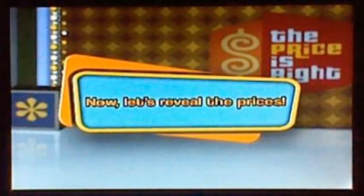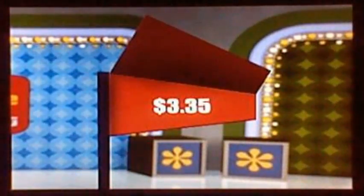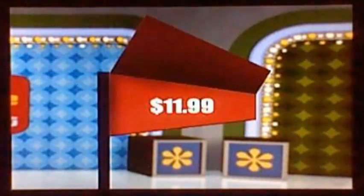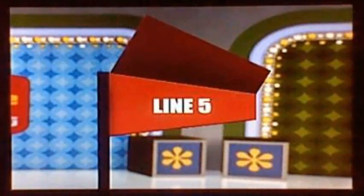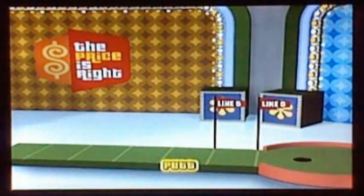Okay, let's reveal the prices of the items in the order you picked. All right, now let's review the prices. The first item, please. Line number one. 69 cents. Yay! Let's take a look at the price of the next item, please. Line number two. $2.50. And the price of the next item? Line number three. $3.35. Next item. Line number four. $11.99. Okay. Yahoo! Okay, let's see the price of the next item. Line number five. $6.99. Oh. You got half of them, and you'll be putting from line four.